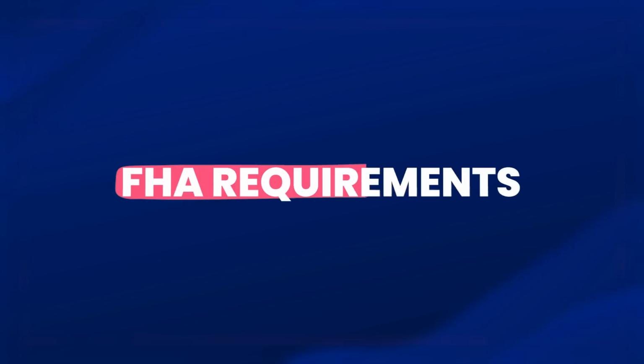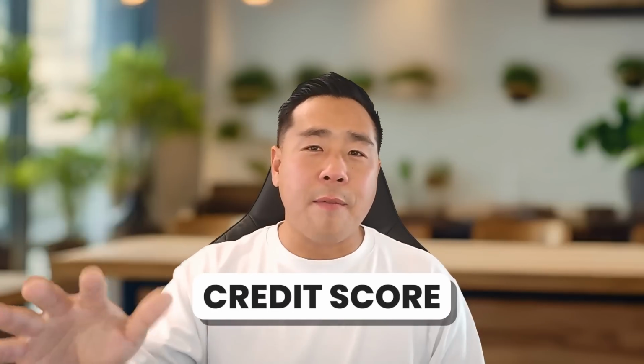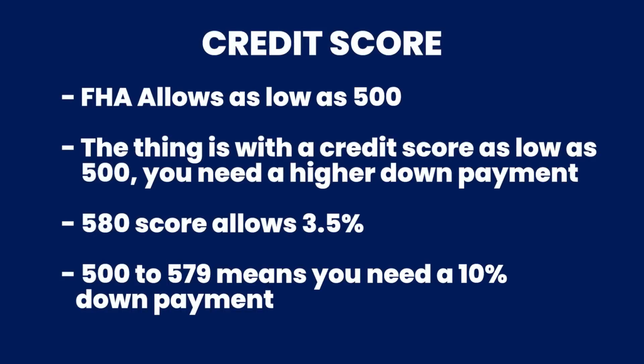And this leads me right into FHA requirements. So we're going to start with credit score. FHA loans allow as low as a 500 credit score. But the thing is, if you have a 500 credit score, you're going to need a 10% down payment and not a 3.5% down payment. If you want to just put 3.5% down, then you're going to need a 580 or better credit score.